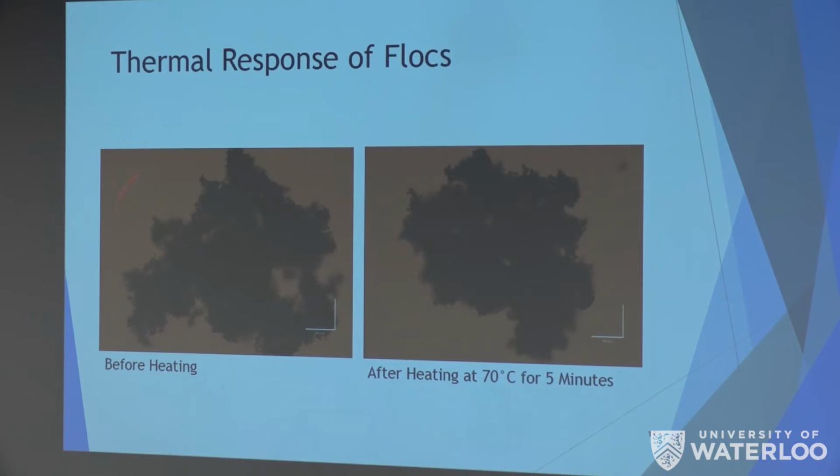You can see that some of the spaces between the algae cells were removed. And the longest width here is about 670 microns, while this longest width is about 550 microns. So there was shrinkage in size.